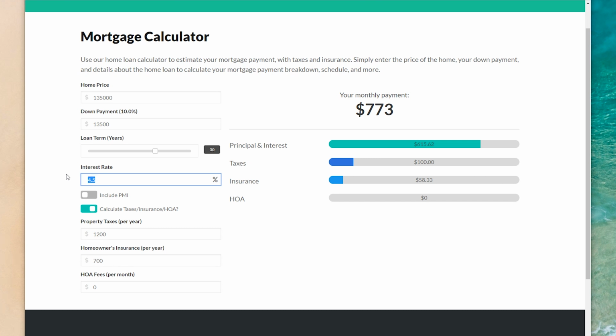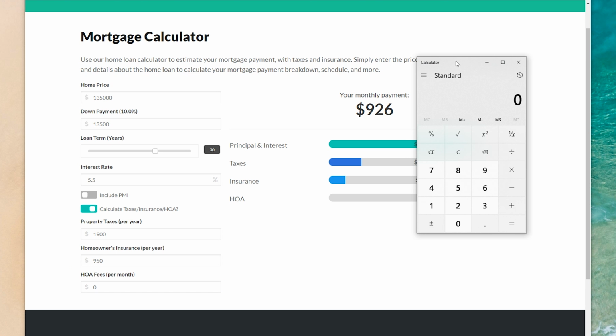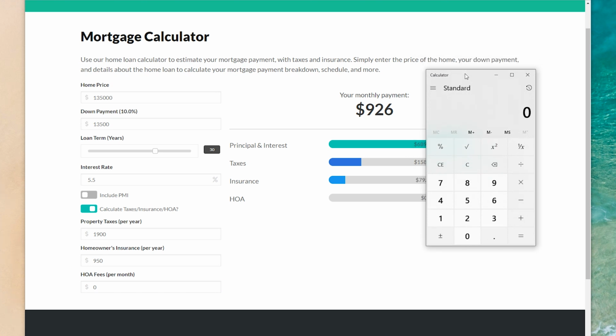So we're going to be at about 5.5%. Again, no PMI. Property taxes on this property were $1,900 a year. Homeowners insurance was about $950 per year. And again, like I said, I don't usually purchase properties with HOAs, and this property does not have an HOA either. Now, one side of this duplex rents for $775 per month. The other side rents for $900 per month, bringing us to $1,675 gross monthly rent.